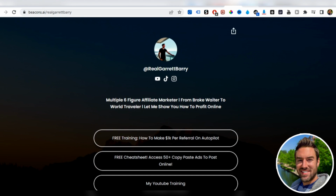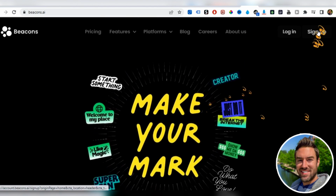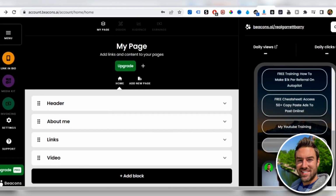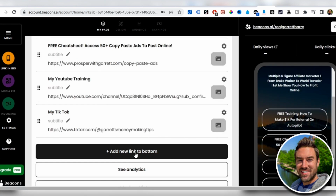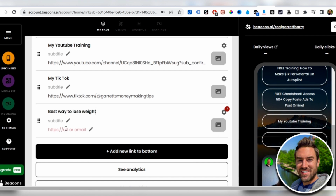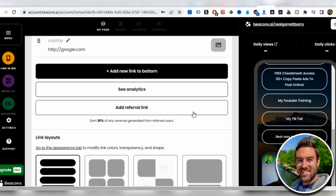So to do this, all you have to do is go to a site called Beacons.ai, and you can go ahead and sign up. It's totally free to sign up. And once you're inside your account, you can see what my page looks like. But what you would do is go to the links section, and you can just literally add a link. Okay, you can see, and I can type in a title. So, you know, best way to lose weight. And then I can go ahead and add in my website right here. Let's say google.com. Let's say that's my affiliate link. Okay, and you can see it right here, best way to lose weight. So if someone goes to there, they're going to go to that affiliate offer.